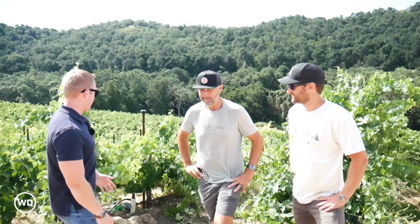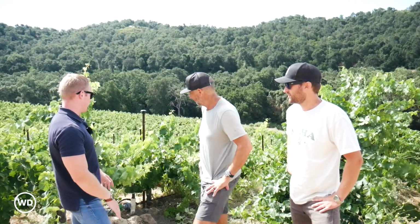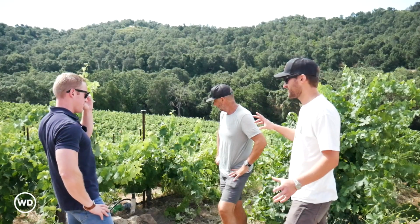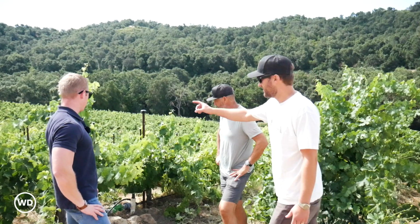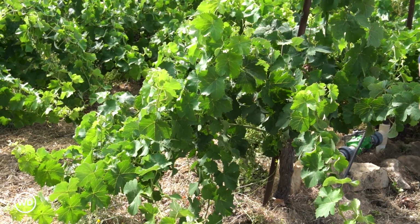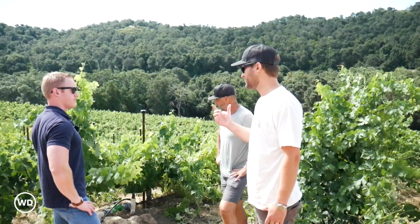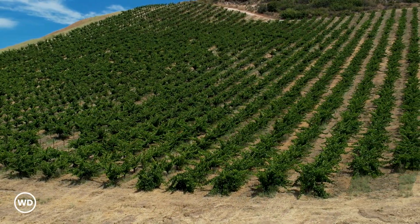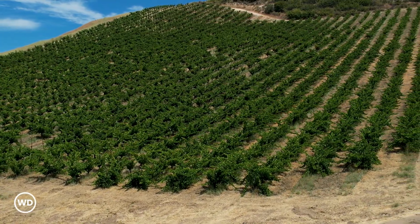All right, so can you tell us a little bit about the vines behind us? I see we got 2 different trellising and training systems going on. Yeah, so everything we have planted here on the estate is head trained. We do 2 different styles of head trained vines. This one here is a gobelet style, French for goblet, and it's trained in the shape of a goblet. It's really advantageous in Paso when we get really hot days and a lot of sun. We get 360 degrees of protection from the sun.